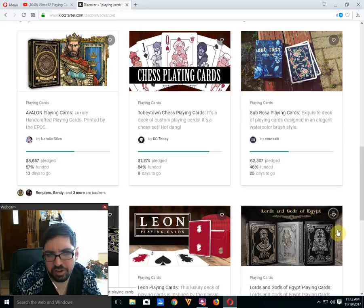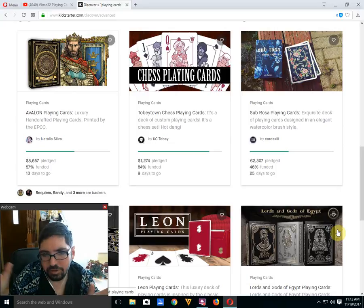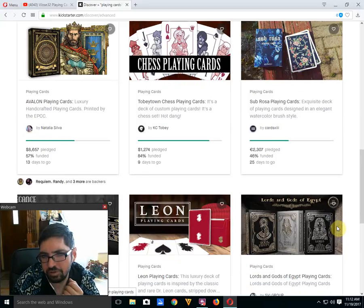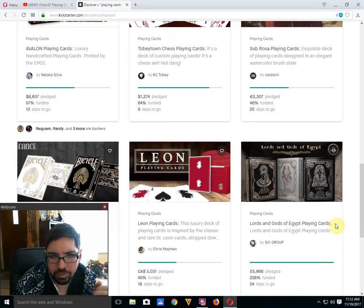The Toby Town Test Playing Cards by KC Toby is 84% funded, 9 days to go. It's an okay deck. It's sort of been done before. Deck of cards that can be used for chess, but it's fine. It's pretty nice, not really my cup of tea. Sub Rows of Playing Cards by Card Sexy, who actually commented on my video. It's 46% funded, 25 days to go. It's an okay deck as well. I'm not sure it's going to fund at this rate, but there's actually plenty of time, so it may.